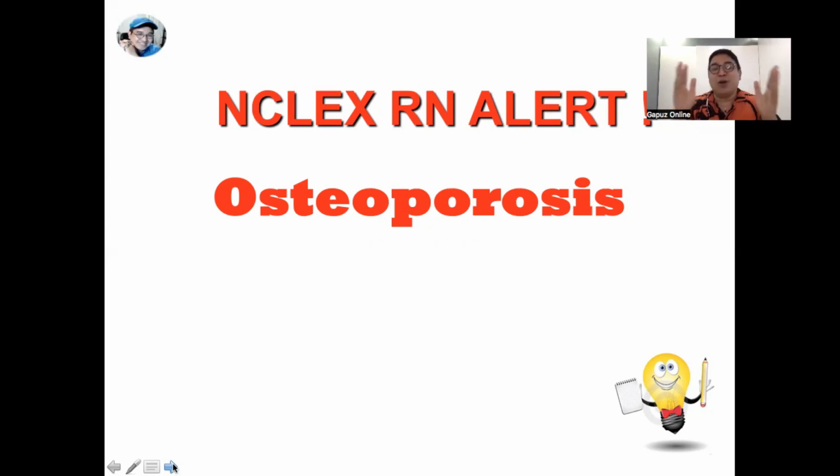Okay, now what do I want you to focus on related to osteoporosis? The risk factors. So remember the code MENS. M, menopause. After menopause, the patient is at risk for osteoporosis, because estrogen is decreased. And then N, nutrition. A decrease in vitamin D and calcium will increase the risk for osteoporosis, so you need to increase vitamin D and calcium.